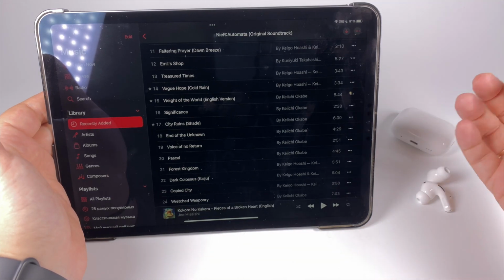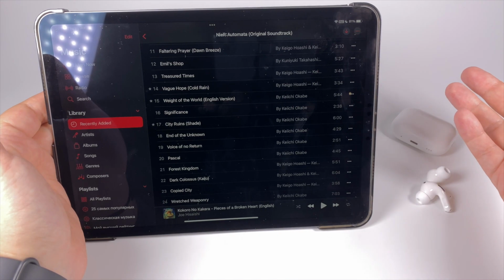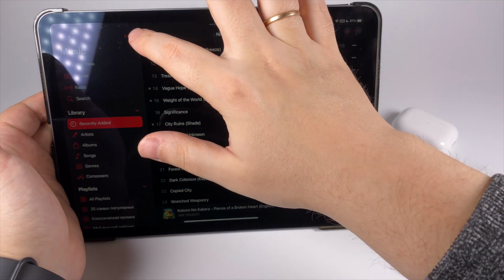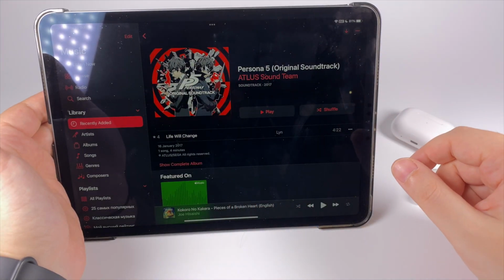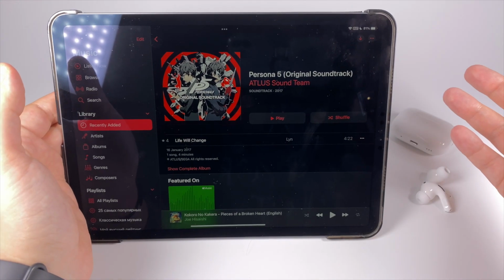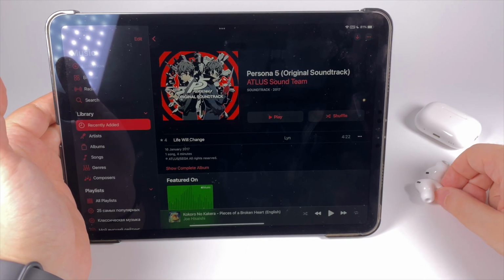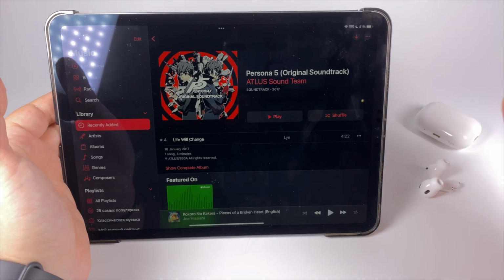Resolution is nice, and at the same time they don't try to do something more with mids, like highlighting emotions or boosting dynamics. No, in this aspect they are pretty much what you give, what you get. And as an example, Life Will Change from the Persona 5 original soundtrack, soon to be released on Switch. As you can probably understand, I am a Switch owner, so for me Switch games are number one priority now. And Life Will Change, it's a crazy great track.